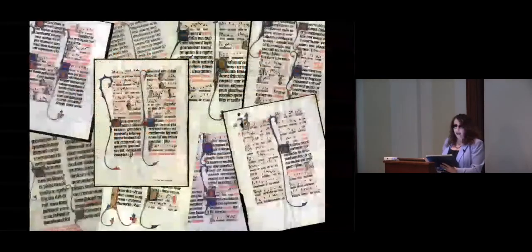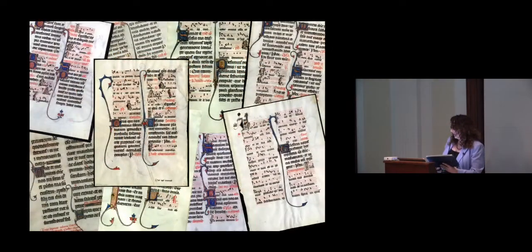The Beauvais Missal has no page numbers because that would be cheating. But it does have catchwords, which indicate the end of each gathering or quire. If a book has been properly assembled, the catchwords at the bottom of the last verso of one quire should match the first few words of the next quire.